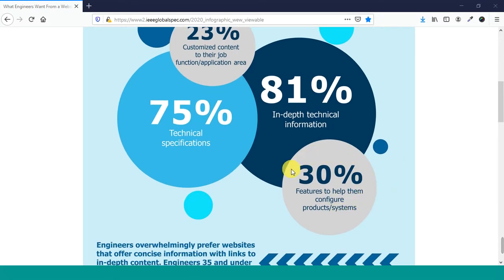Another 30% of them said features to help them configure the products and systems, so some sort of support. So anything that helps them configure products and systems together, some kind of supplemental information that will help. But these two things are the big things that appeal to engineers. Like I said, I've seen it time and time again. If you have this type of thing presented in a way that has aesthetics, it's going to be a winning combination.